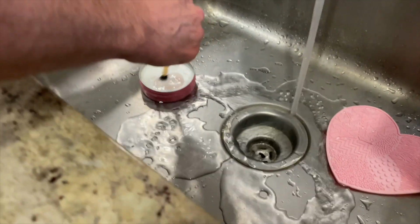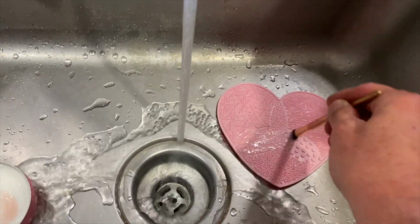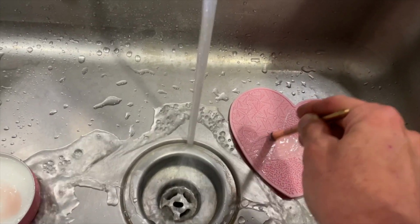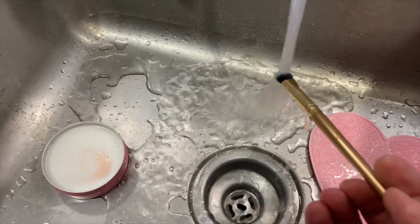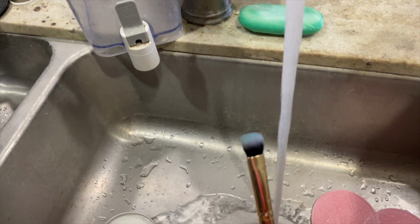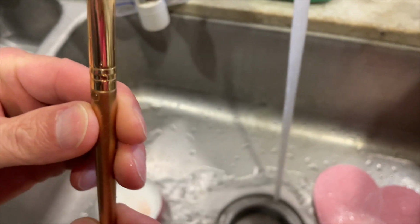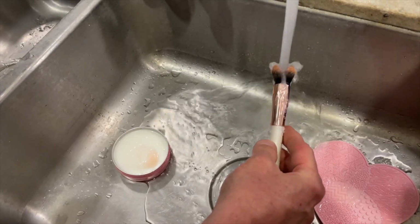So this is my husband assisting me with cleaning the brush. And as you can see, here's the soap, here's the pad in the kitchen. It sticks to the kitchen sink very well with the suction cups. You see, this brush is very clean actually. So the eyeshadow powder came off really easy. If you see the bar of soap, that's what I usually use to clean the brushes.